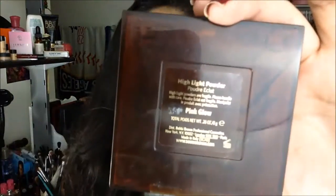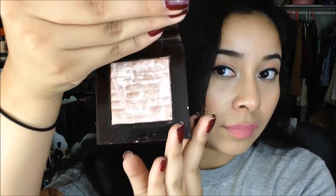This is Bobbi Brown's Pink Glow, and this was a part of that collection as well. And I got both highlighters, and this is how Pink Glow looks. I'm just gonna swatch it. It has like silver veining in the product, so it's kind of a silver pink shade. I think this will look great on light skin tones because again it is really light. I also love applying it on top of any highlighter because it just gives you that bam in your face kind of highlight. So I really love this one.